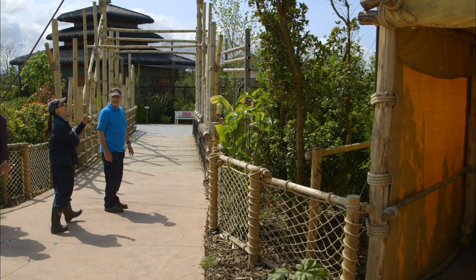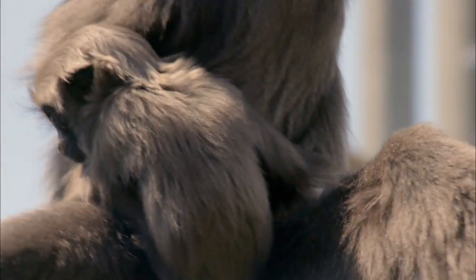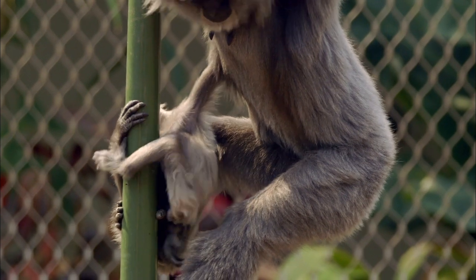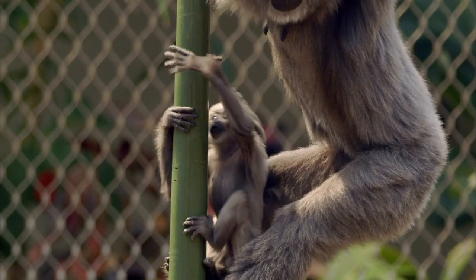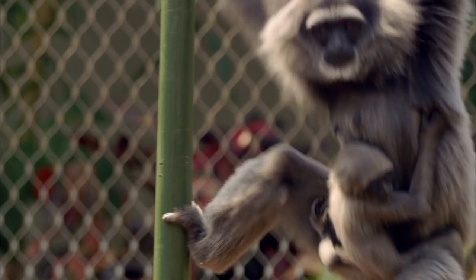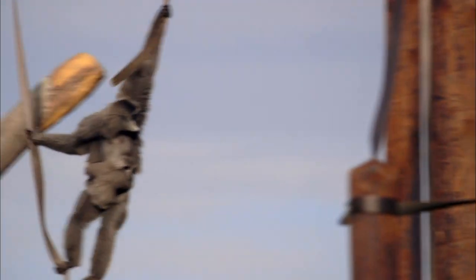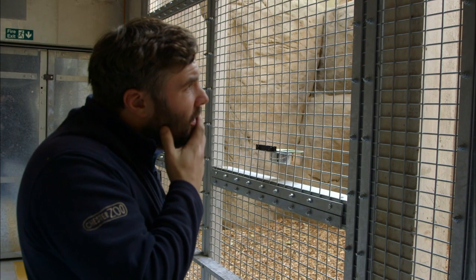It's a nerve-wracking process for the keepers. It'll be one little hand that will maybe hang on to a branch or something, but still be on mum. He'll still go back to mum if he's nervous, if he perceives anything as a threat. He's still very much kind of clinging on to mum. It's the same as anybody, any person growing up or anybody learning a new skill.